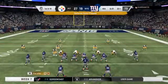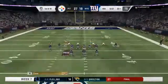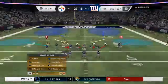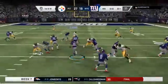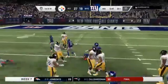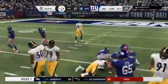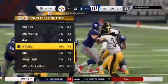So they'll come up 1st and 10 now from the 33. They'll run with Foreman. And he's going to get this down near the 20-yard line. First down for the Giants as they pick up 12.